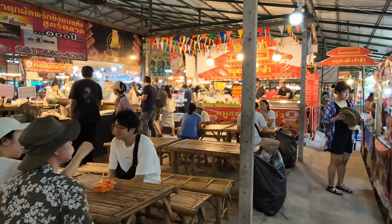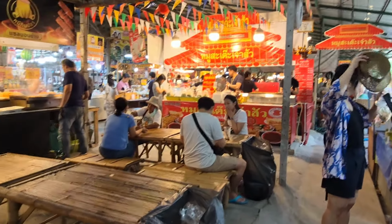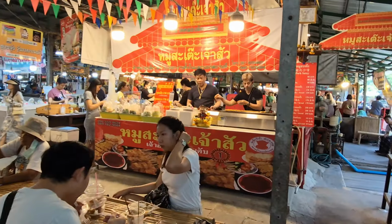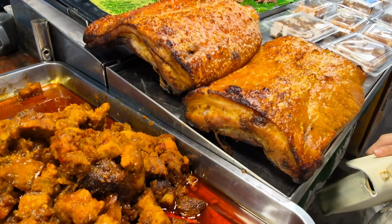It's busy here. Oh yeah, crispy on the outside, gooey inside with that coconut, yummy. There's way more food here, and now we are around the sitting area, which looks quite cool. You're sitting right next to the klong. Look at that crispy pork over there, oh my god.